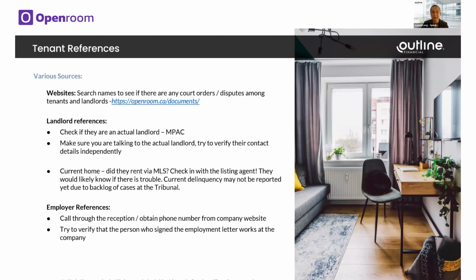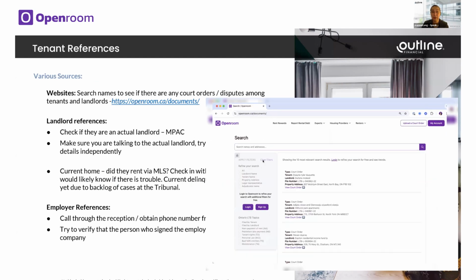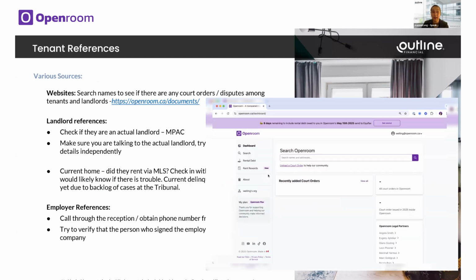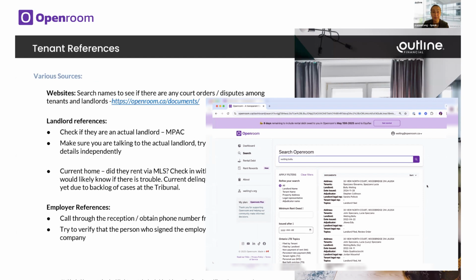Tenant references. Openroom is one of the sources that you can really look stuff up, court orders, disputes. It's a very good source. Every single person that you have applying, I would check them out on there.